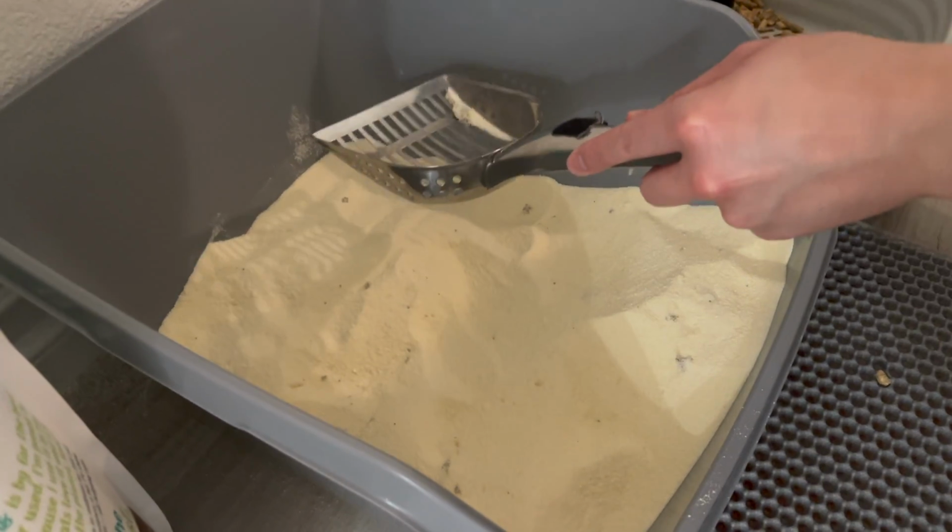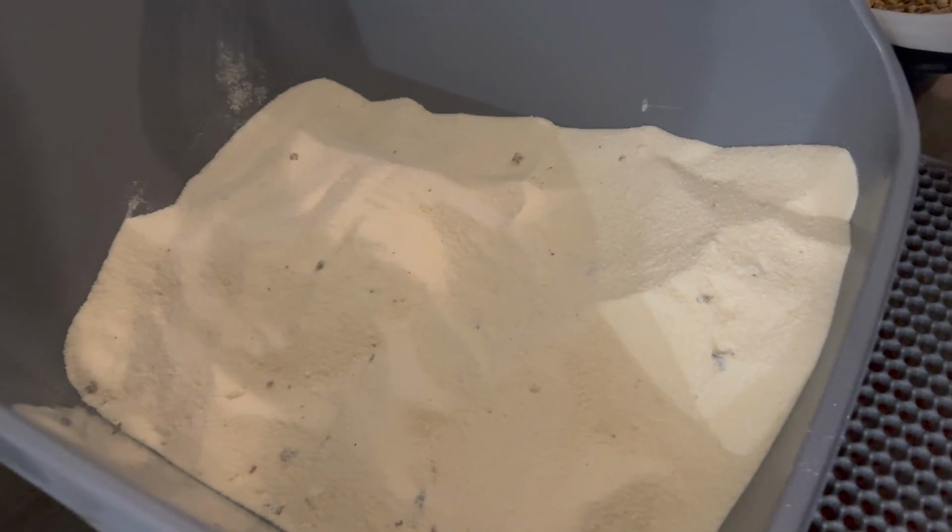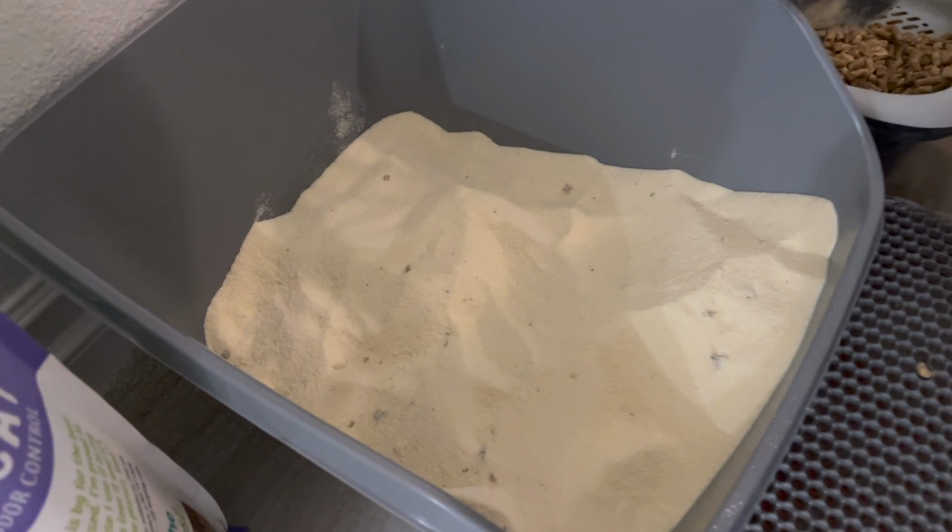whatsoever. It literally breaks into teeny poop clumps, and you can't pick it out at all. You literally have to toss the entire thing. I mean, you can pick it out. I tried. I spent like 45 minutes sitting there trying to pick up little teeny pieces. But at that point, you might as well just toss the whole thing.